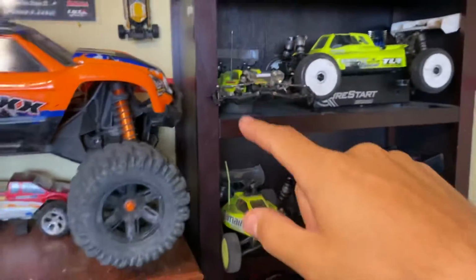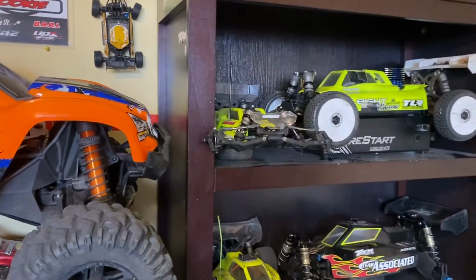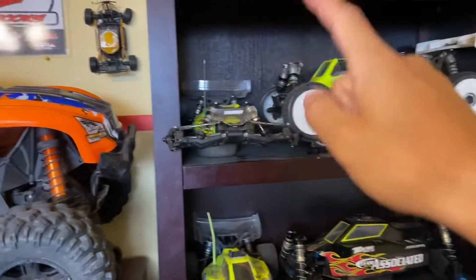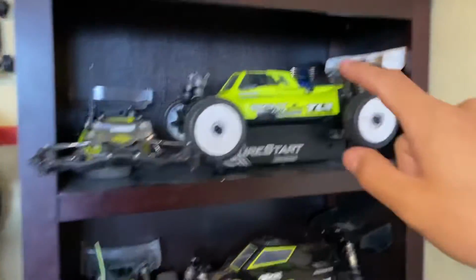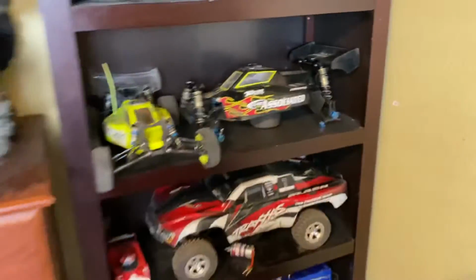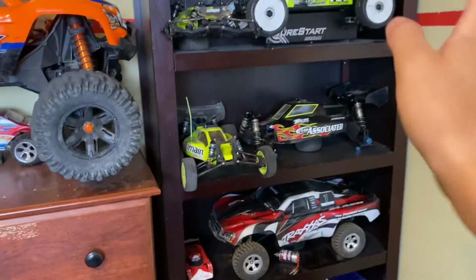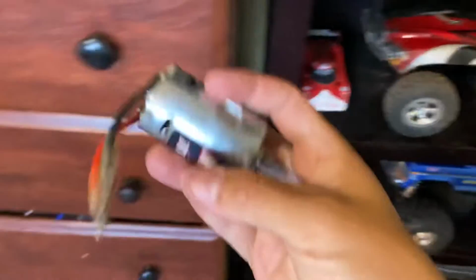The 22 5.0, that thing is doing fine. I'm probably going to go drive it this Saturday. And if you guys want, comment down below, and I'll film a little bit on my phone and you guys will see a little bit of that. The Losi 8IGHT, that thing runs great all the time. So, yeah, the B4 and RC8, those things run great too. The Mini-Z, that thing always runs. It's pretty much a no-brainer. It runs every single day of the week if I wanted it to.